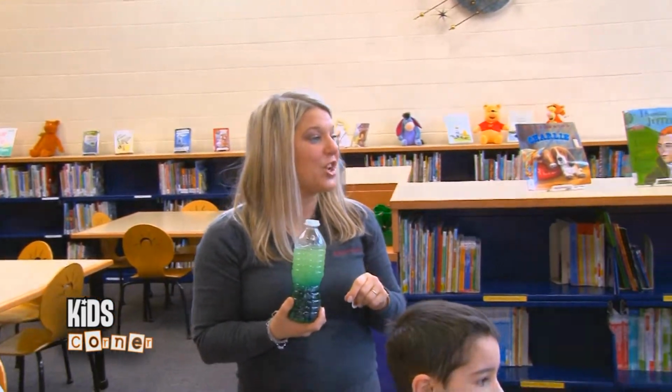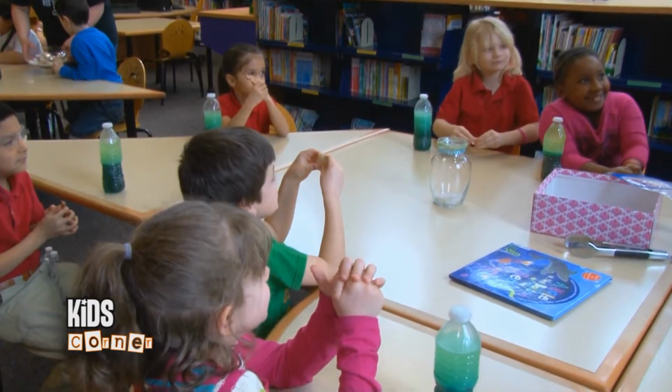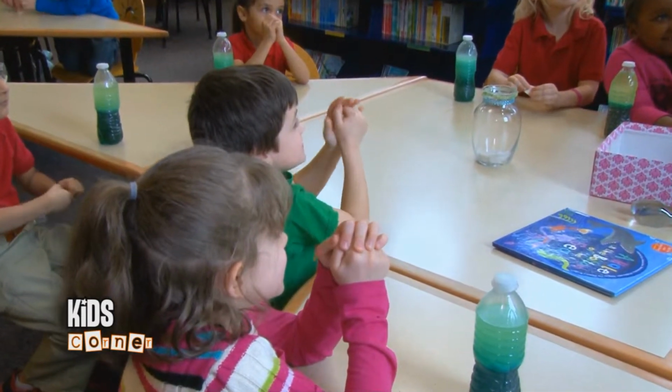Again, now that you have your shell in your hand, take hold of it and squeeze it as hard as you possibly can.